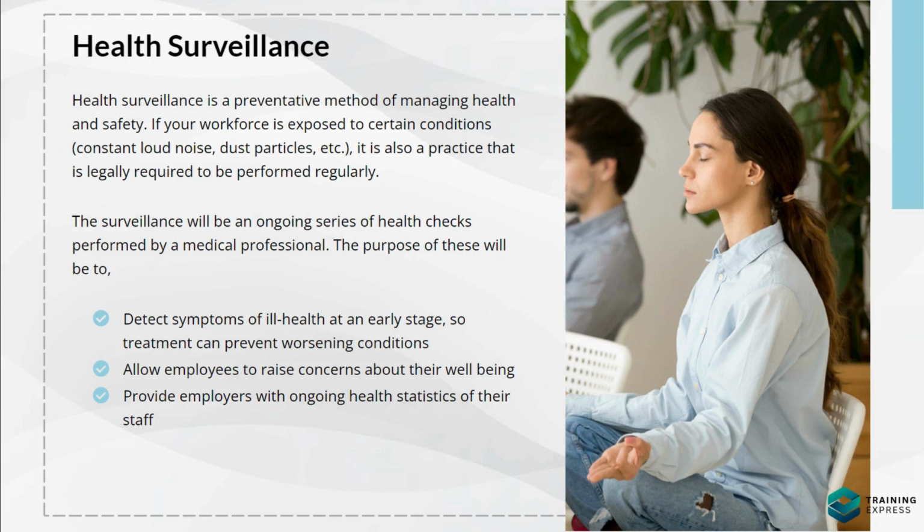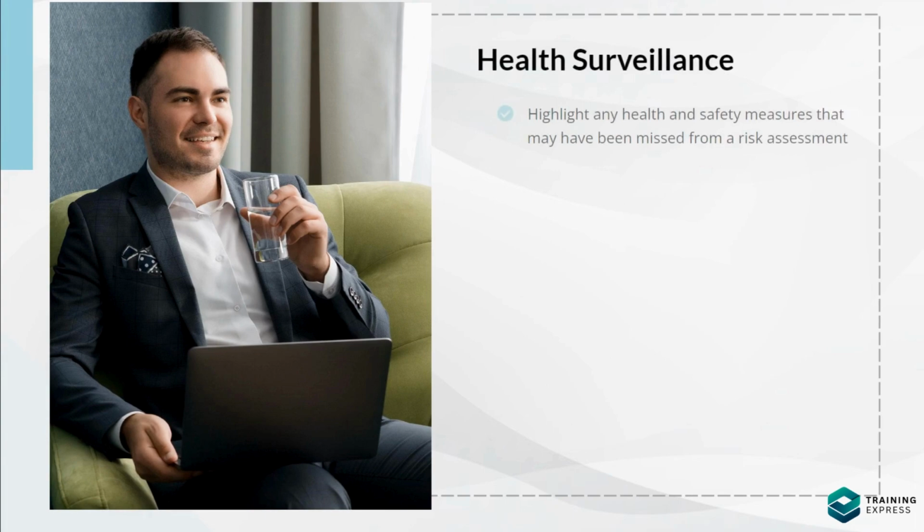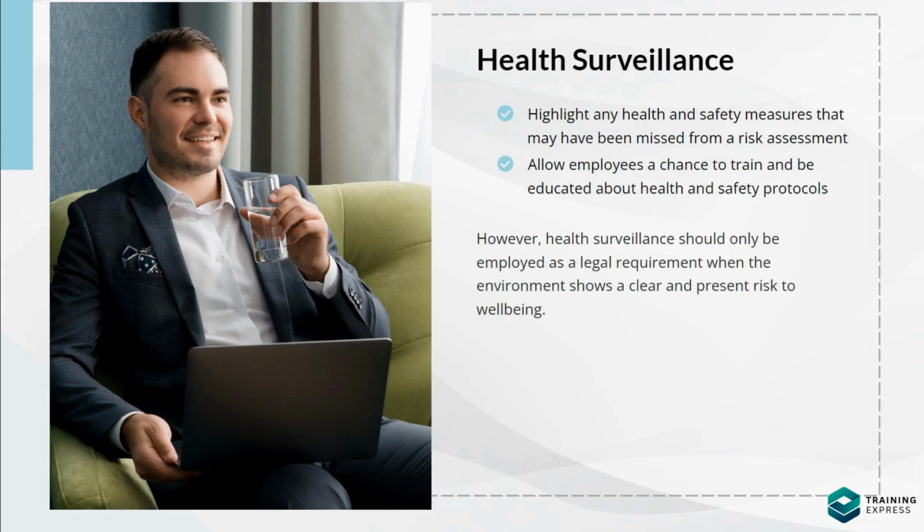The purpose of these will be to detect symptoms of ill health at an early stage so treatment can prevent worsening conditions, allow employees to raise concerns about their well-being, provide employers with ongoing health statistics of their staff, highlight any health and safety measures that may have been missed from a risk assessment, allow employees a chance to train and be educated about health and safety protocols.